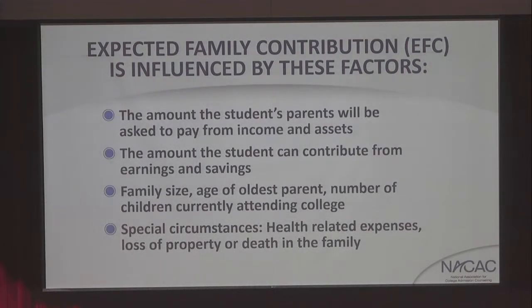These are all the things that go into actually assessing your expected family contribution. So it's income, and assets are part of that. The big question I typically get from families: your 401k retirement package is not included as an asset, so don't need to worry about that. Any savings that you have specifically for education, so if you have a 529 plan, that automatically gets put in there. Things in your savings account do get added as part of assets.